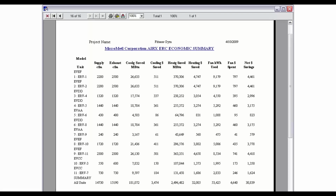So this was 11 ERVs on this fitness center. They ended up not getting, I think, this one and one other one and this one. The ones that had the small amount of energy savings are like, not worth it. And they just did the bigger ones, which is fine. So they did 9 out of the 11.